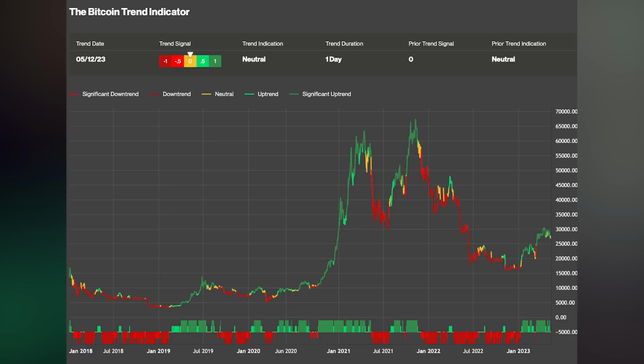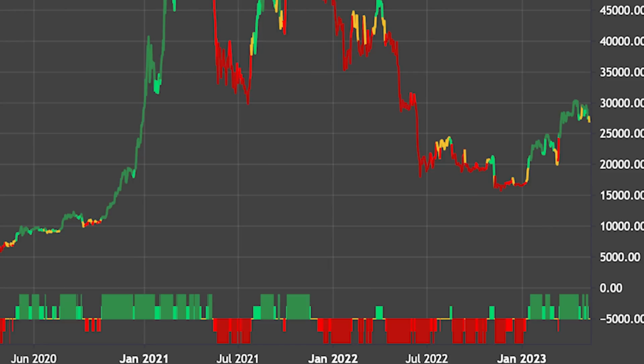The BTI indicator, which measures the directional momentum and strength of Bitcoin's price, flipped from bullish to neutral yesterday. The indicator consistently signaled an uptrend since January 13th, barring the brief red flash downtrend signal in mid-March and the neutral reading on April 24th.